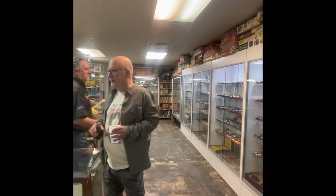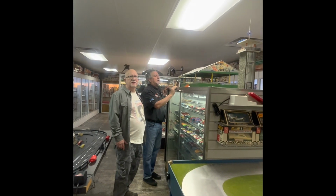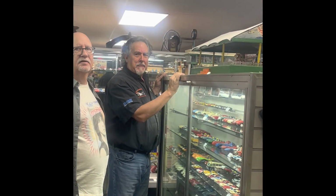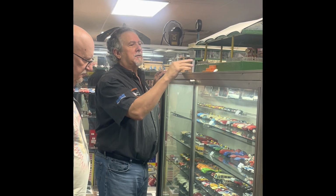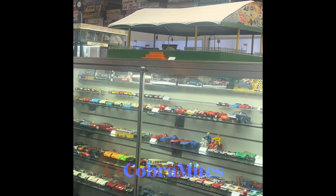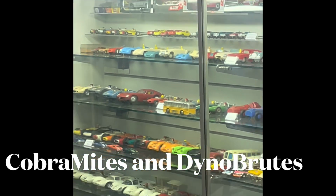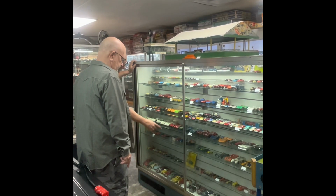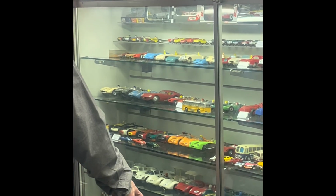Let's see, what next? This is an Italian set here. This one is Conti, Conti Con Mi Go. They make trains. Never heard of that. Yeah, it's very rare. There are only 2 of these sets known to exist in the world. Cobra lights, Dynabrutes, the dragsters, 3 of the dragsters. There were 4 made. Those are really hard to get. It's weird how it came on the card with the front end sticking out. Not a great packaging idea.